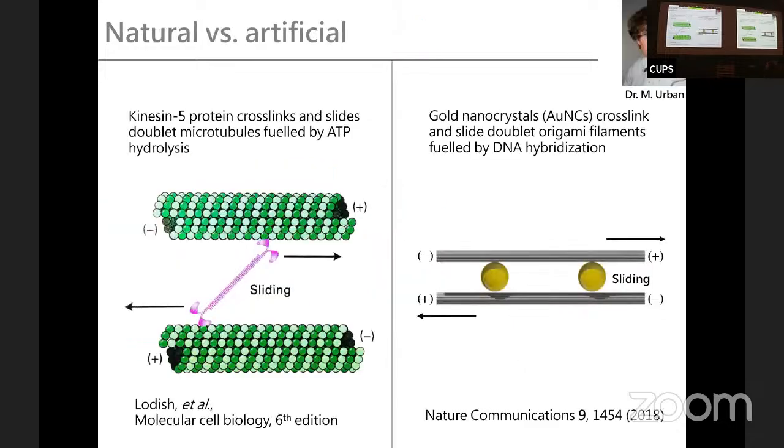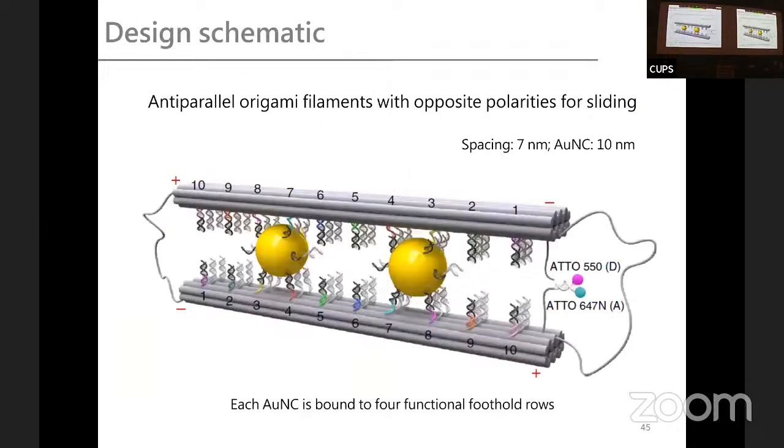And here we have built the optical analog over here. So this is the molecular version. We have the motor, which cross-links the microtubule, and then the microtubules actually have different polarity, opposite polarities. In this case, we have 2 gold nanoparticles, and then we have the DNA origami filaments. And here we can utilize the collective motion of the 2 gold nanoparticles to slide the 2 filaments back and forth.